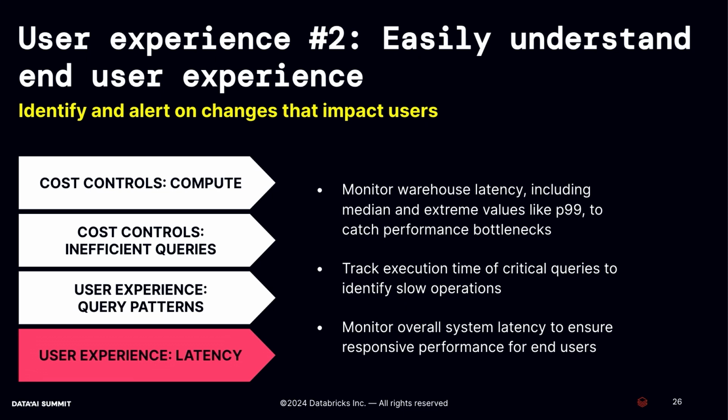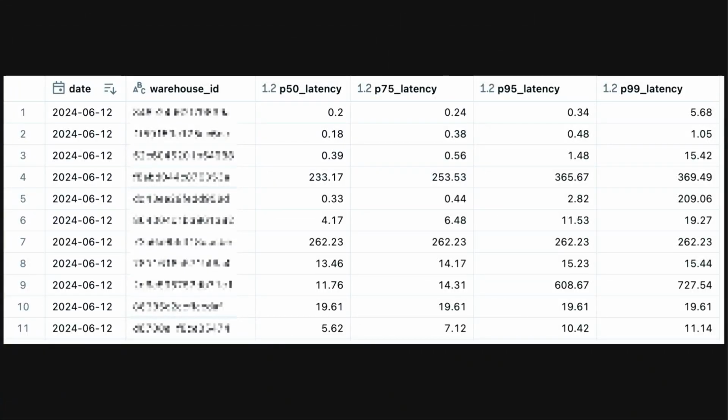And then next is user experience for latency. There's probably a time when you have gotten a call that says, hey, my queries are running slow. And you don't really have a lot of insight into, okay, is this everyone is having this issue, or is it just one person? You can get this information easily from the query history table. You can create a report that looks like this. You can get a percentile of the P50, P75, the P99, and you can look to see what is the average experience that customers are having at the tails, at the middle, and you can set up reports on this, you can do monitoring on this, and it's very simple to do.